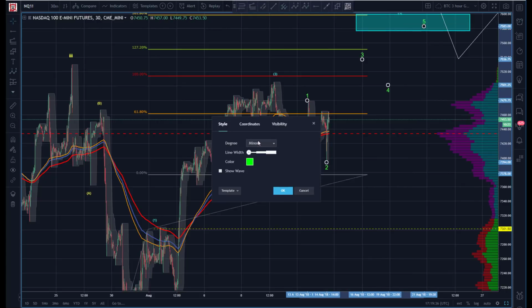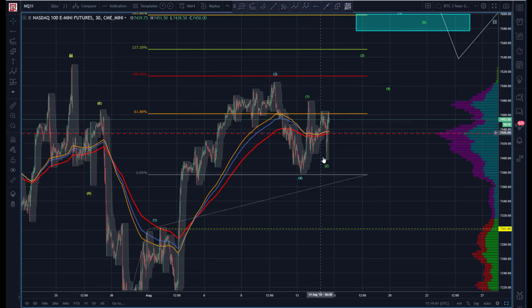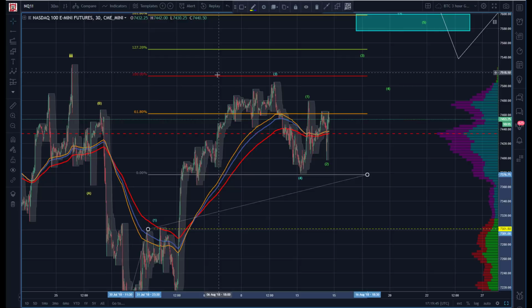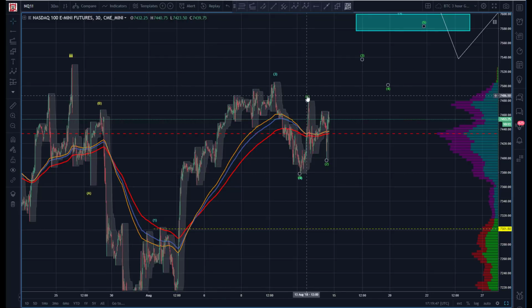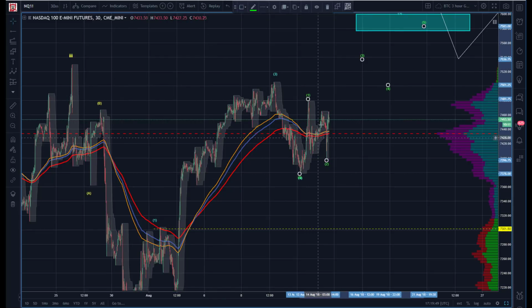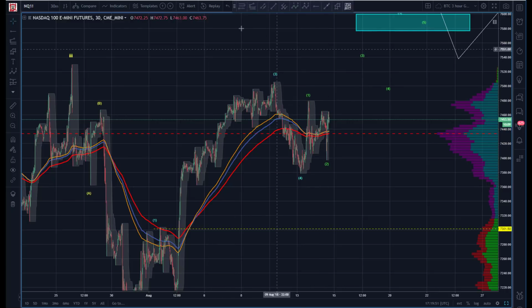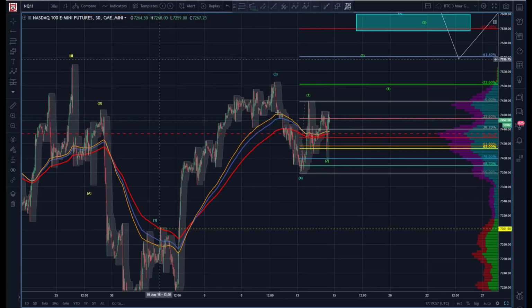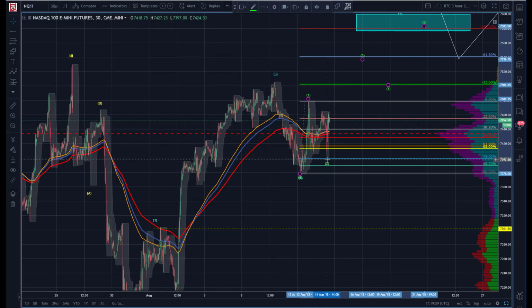Let's get this down to a lower degree and think about that. Okay, if that's 1, 2, well, that's a deep 2. All right, we can take some of this off. If that's 1 and we've got this kind of squirrely A, B down for this deep C, well, it looks to me like we've gone to the 786, damn near right to the tick. So there's our deep wave 2. We know that's not uncommon for a wave 2 to go that deep. So here's our 1618 target.